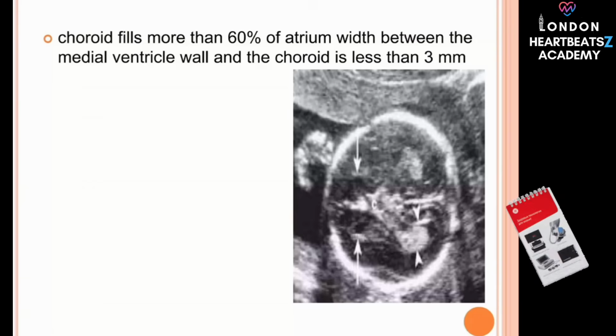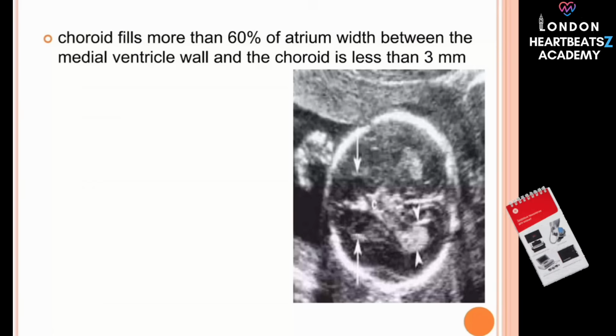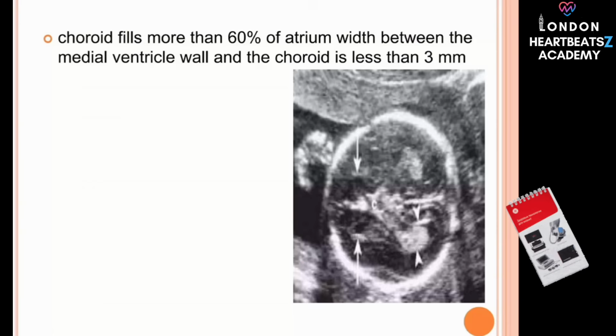If this space is 3 millimeters or greater, it indicates that the ventricle is starting to enlarge relative to the choroid, which is definitely a red flag. Those are very specific, detailed criteria. So the ventricular view focuses on assessing the size of the lateral ventricles using the relationship between the ventricle wall and the choroid plexus.